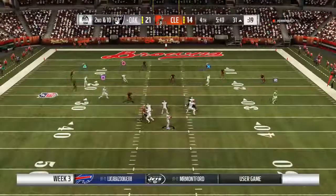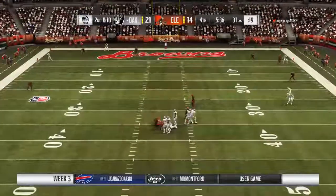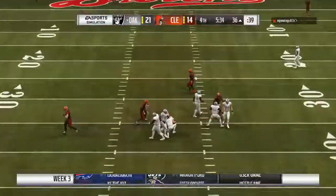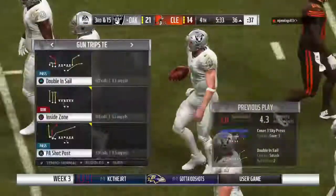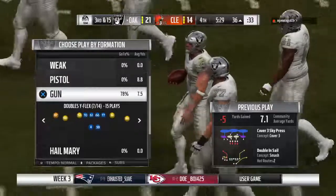Back to the air on 2nd down. It's Carr. Call that a loss of 5 yards on the play. And they're going to face an uphill battle here on 3rd and long.